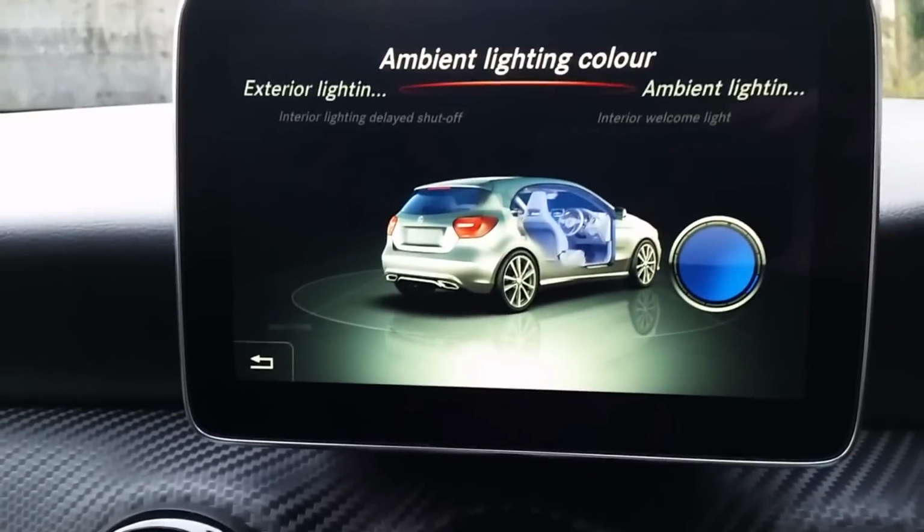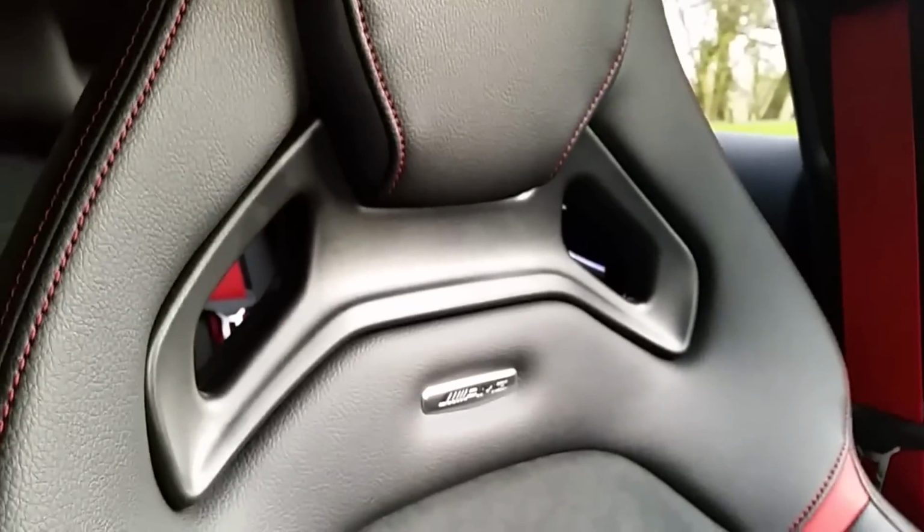Looks good. Those lights appear, you won't be able to see it now because it's daylight, but in the door handles, in the footwells, driver and passenger, behind the bucket seats, and if I zoom in a little bit, you might be able to see it on the rear seat. There it is there.